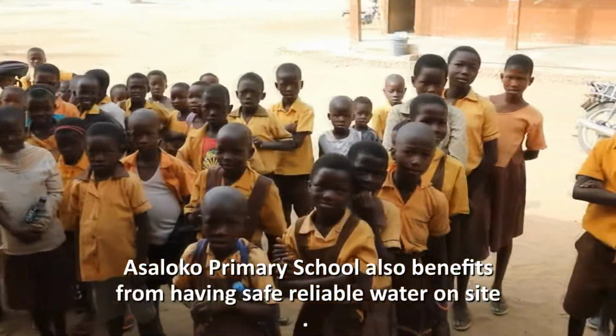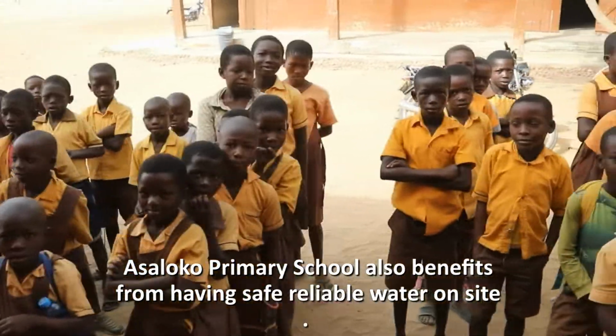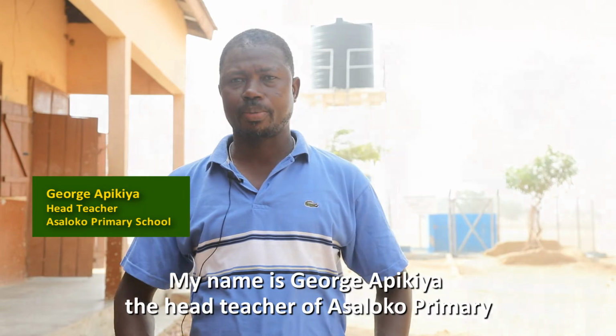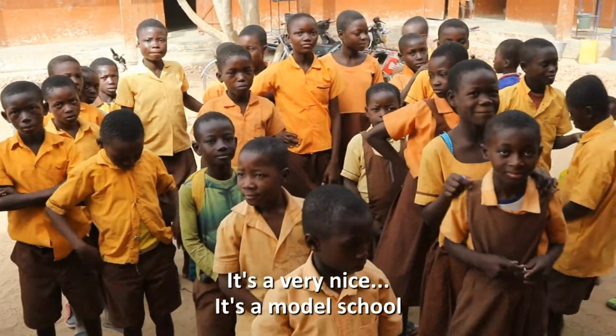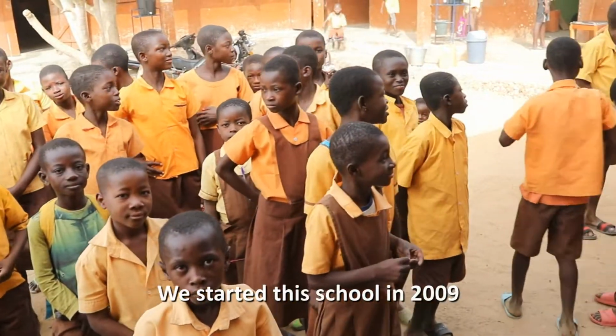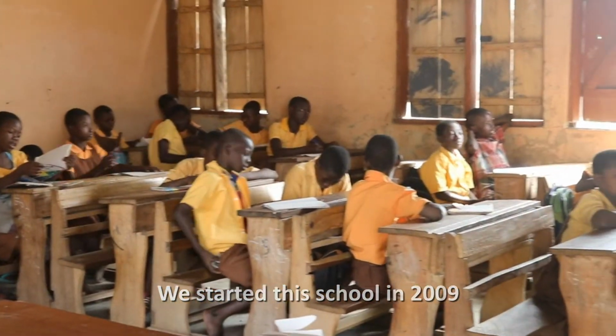Asaloko Primary School also benefits from having safe, reliable water on site. My name is George Apikia, the head teacher of Asaloko Primary. It's a good school. It's a very nice school. It's a model school. We started this school in 2009.